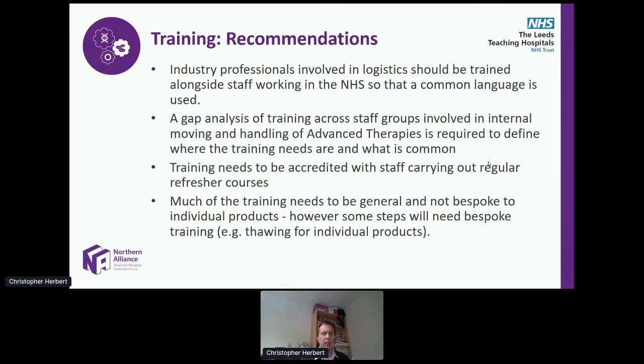So there's some work, I think, that has been done through some of the advanced therapy treatment centre work already, looking at gap analysis and actually what training does need to go in, and where the gaps in training are, with courses, staff doing regular refreshers, training being accredited, and staff having these as personal development and professional development things as well, and as much of the training being as general as possible. Yes, there will be some bespoke elements to individual products, such as thawing for cryo products, but some training will need to be general within all of this as well.